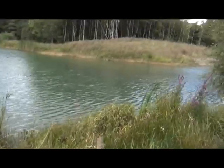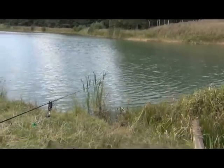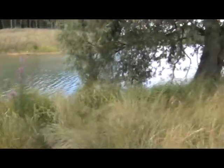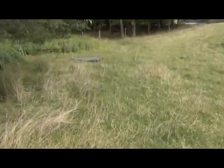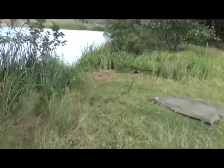Had it over there on the far bank. It's quite a shy bite, but got it through the weed, straight into the margin, and then gone. So. Check my other rod now where I had a few bleeps at the same time.